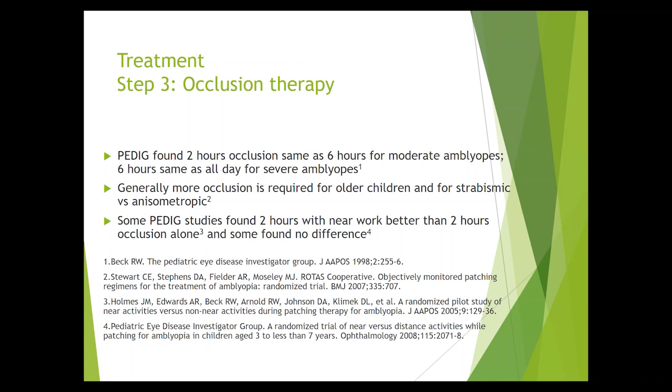Some of the PEDIG studies found that 2 hours with near work worked better than 2 hours of occlusion alone, and some found no difference. So I think the jury's still out on whether we use near work. I certainly don't think it hurts. I think that when the child's patched, if they're given something that they really like doing up close, then that might distract them a little bit and keep them a bit more interested in keeping the patch on. So I don't think it hurts to be recommending near work, but I don't think it matters if they do other things with the patch on without near work as well.